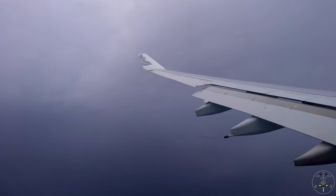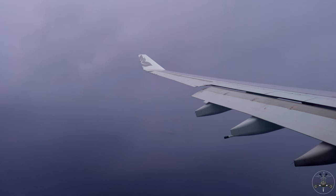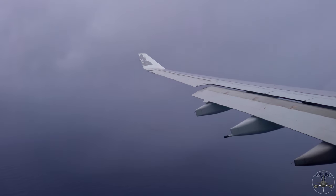2015, contact tower 118.1. Hawaiian 51 heavy, contact tower 118.1. Tower 118.1.